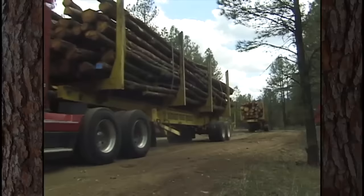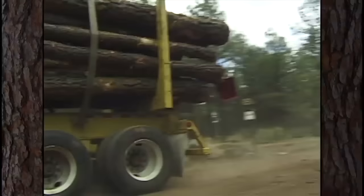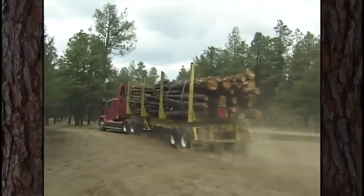Cause a logging truck does just one thing. He's a special tractor trailer with a specialty. Now what exactly does all that mean? He concentrates on hauling trees.